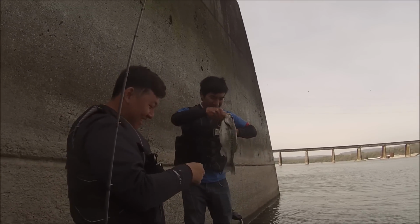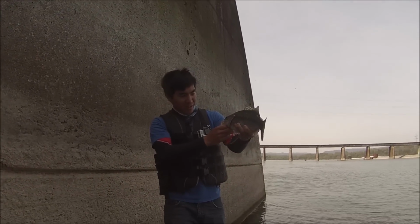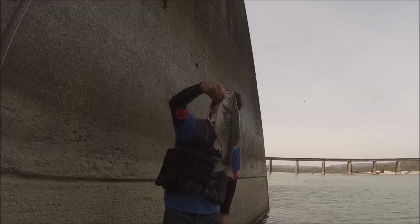There you go. Running bass. I don't know if you see it, there's a rough patch on the tongue. If you run your finger over it, it feels like sandpaper. This is a chunky spotted bass right here. Beauty. I'm going to get weight on it. It's a PB.